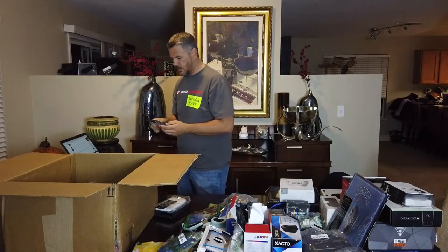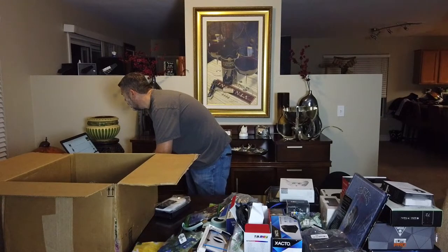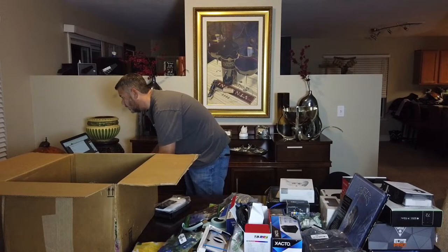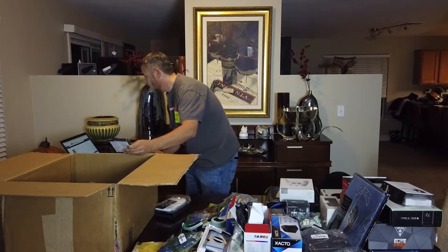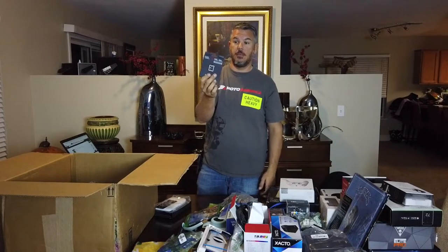I feel like this is Sony. I feel like this is one of those $100 cards or something like that. Sony 120 gigabyte series, yep. 170, holy shit. $192 for that card.